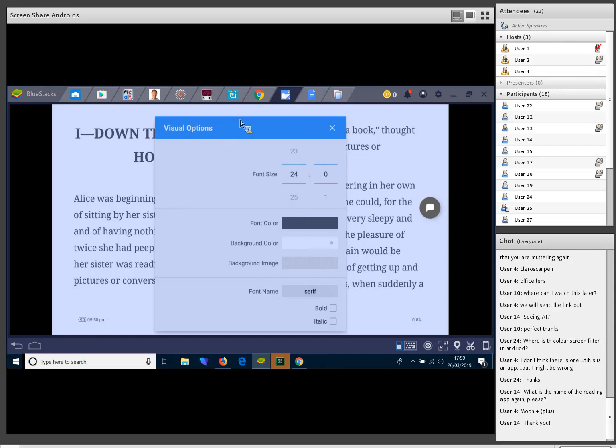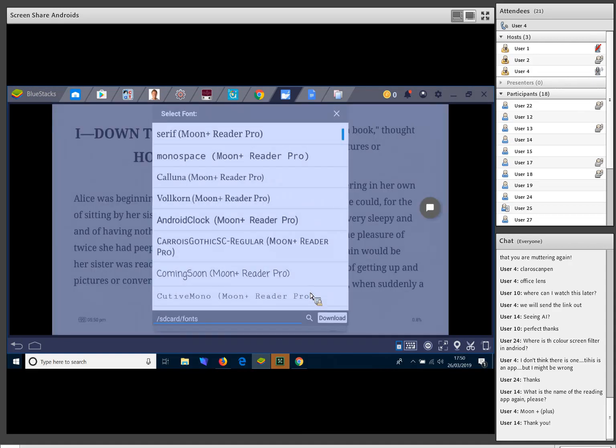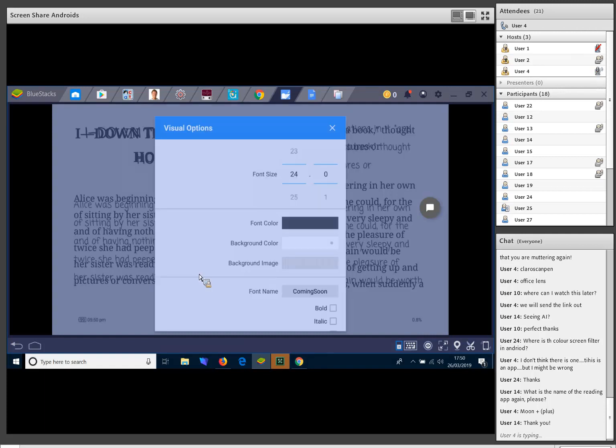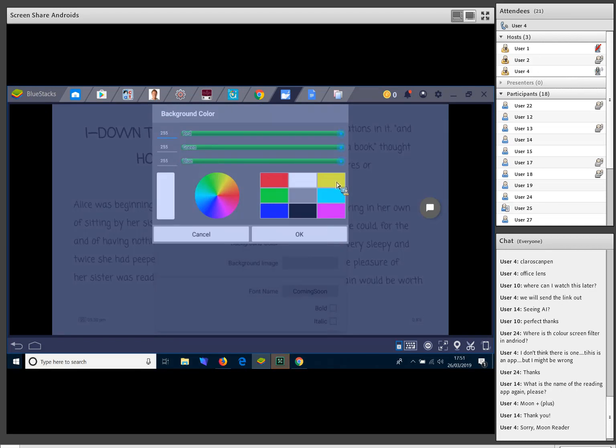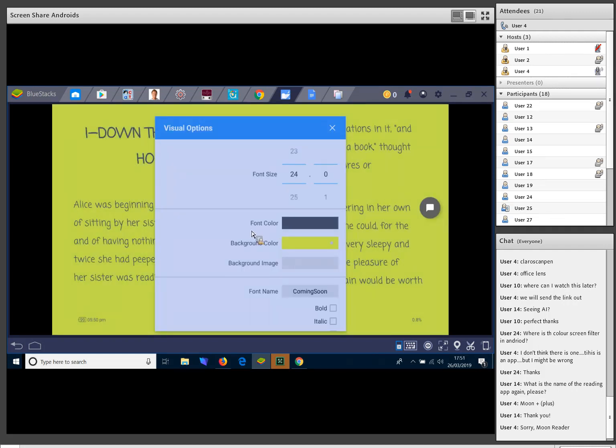Now, font name. I don't like this font at the back. It's just peeking out behind here. Let's just change it to something else. That's the current font. There's one quite nice one called Coming Soon. It's a wee bit more fun. So let's just change the font now to Coming Soon. Background color. I could make it a yellowy color, but let's just make it a paler yellow. Let's do something like that. That'll do. It was maybe a bit too bright. Never mind, I can play around with that a bit more.